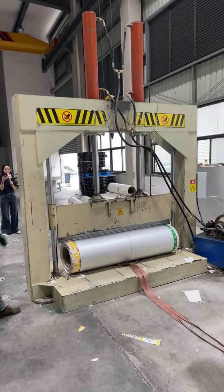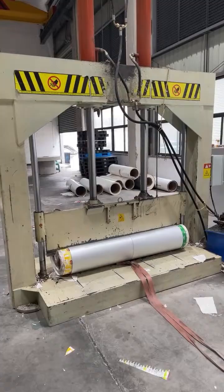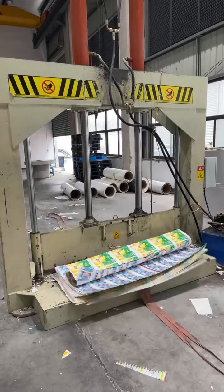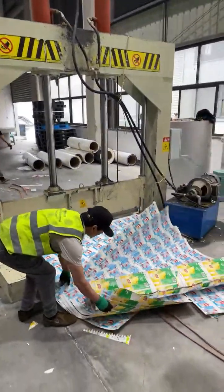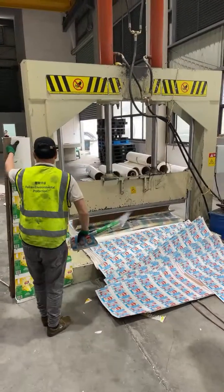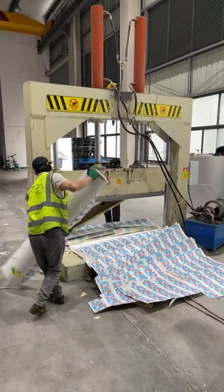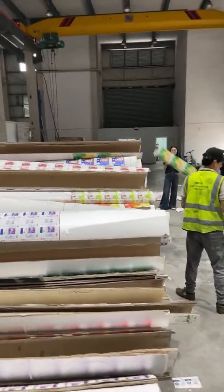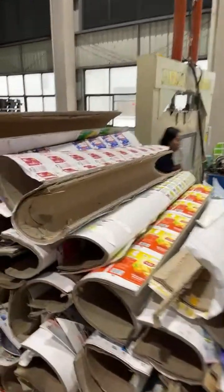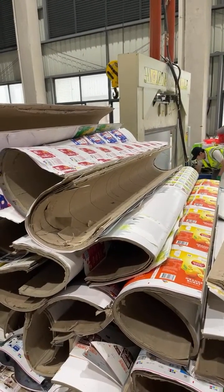It's hydraulic, there will be a sound. Hydraulic pressing and cutting. As you can see, it's very powerful. And then we remove the cardboard middle core. This cardboard core will be waiting for transport to the downstream buyers. And then this material will be moved to the double shaft shredder for shredding. Here's the cardboard.